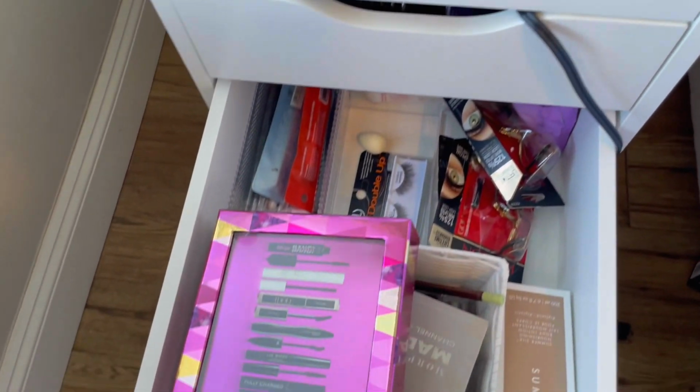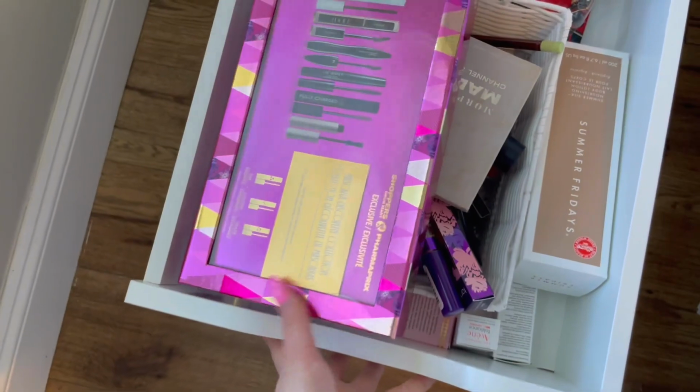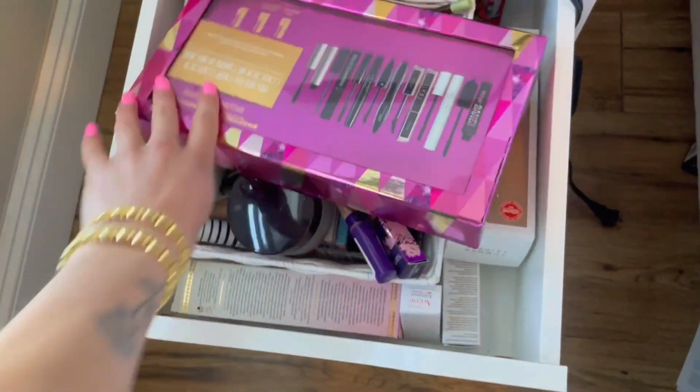This is my boyfriend's side of the bed. Drawer number 3 is actually not too bad. It's just gotten cluttered up and gets jammed all the time, so we'll deal with that.